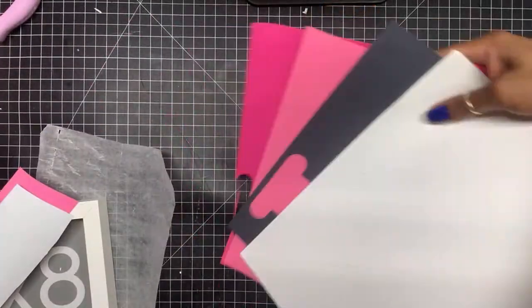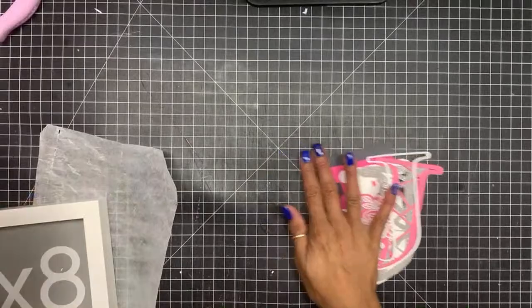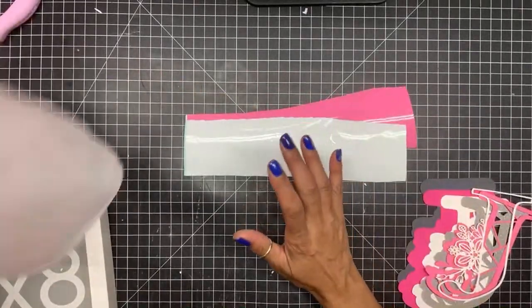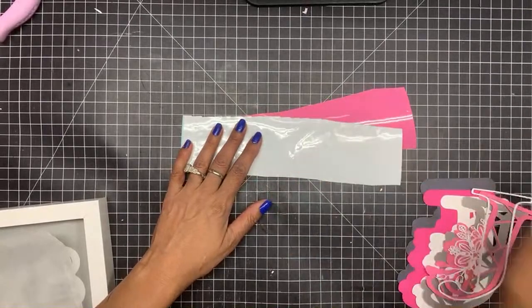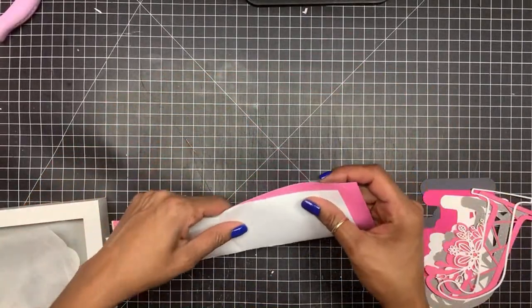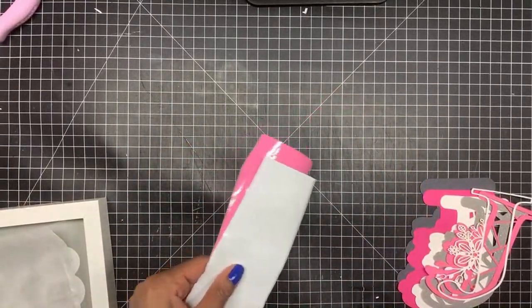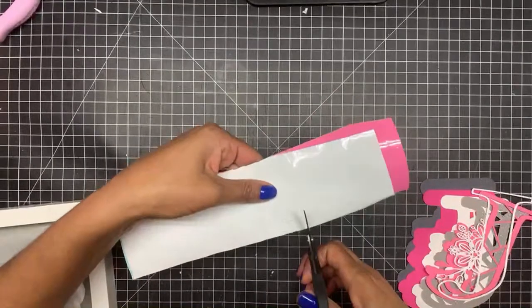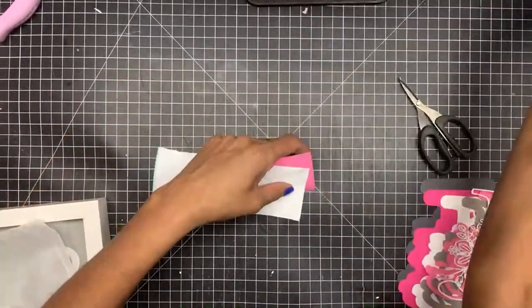And these are the papers that I'm using, but I already used this already because I already cut out all my stuff. So first off, I'm going to bring in my vinyl, and I'm going to cut this down because it's super long. And where my scissors at? There we go. I'm just going to cut this down some because I don't need this part.